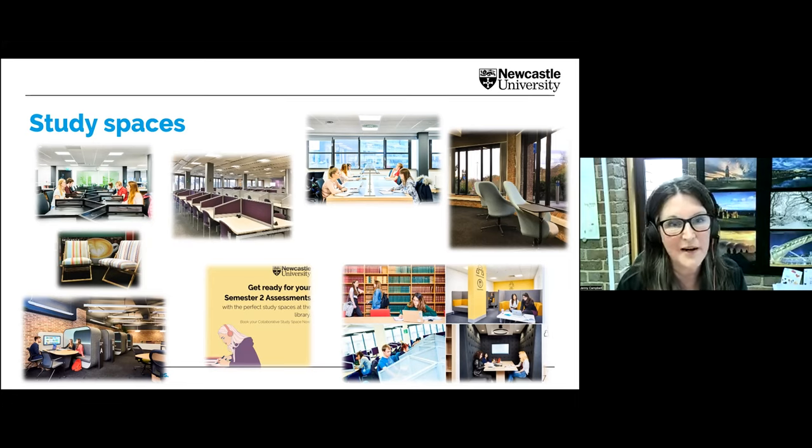So we experimented with one such space last year. It was very popular and is well used. And this is allowing us to expand that into the Marjorie Robinson this summer. So one of our plans this summer is to refurbish one whole floor as more of a collaborative space, in addition to the spaces we've got over there.